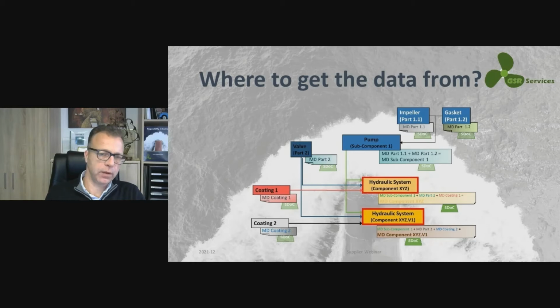So if it's a relevant part of your product, which you produce or manufacture, you need to get the same information from your suppliers. Of course, these suppliers are probably further away from the maritime industry, which means they need more support, more guidance, so that you get the information from them. That's basically the general setup.